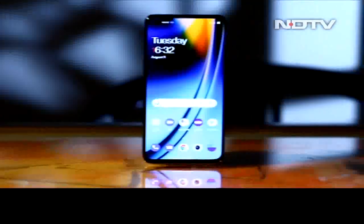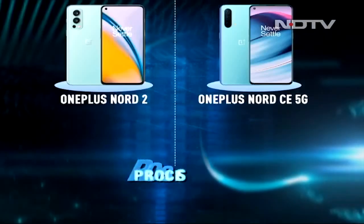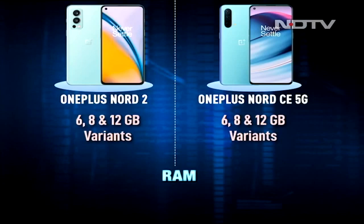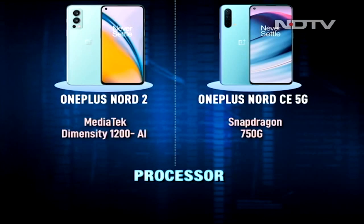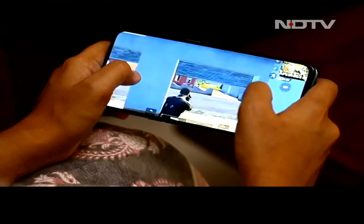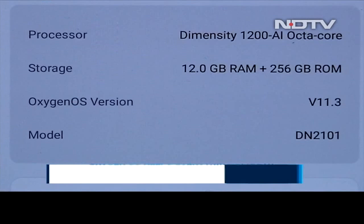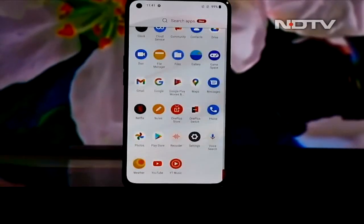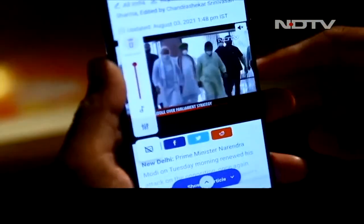Unlike its more affordable siblings, which come with mid-range class hardware, the OnePlus Nord 2 5G is a flagship killer. This time, OnePlus has gone with MediaTek's flagship chipset Dimensity 1200 AI paired with up to 12GB RAM and fast UFS 3.1 storage. Whereas the Nord CE 5G has a Snapdragon 750G. We noticed daily tasks and multitasking to be a smooth sail on both devices. It was only in gaming when we felt that Nord CE 5G could not keep up. And all this performance is backed by a smooth and stutter-free experience courtesy of Oxygen OS. OnePlus software is neat, easy to use and doesn't try to load the phone up with too many bundled services and bloatware. As a result, the phone remains nippy and trouble-free for longer.